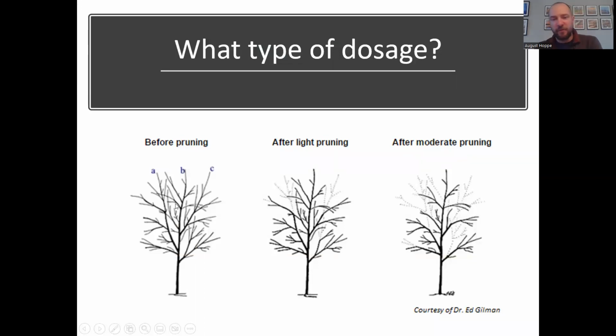Here's a good example of what it looks like after some light pruning or moderate to heavy pruning. So we have our ABC, our 3 codominant competing leaders. In the middle one, we have done reduction cuts. We've cut those back. Still lots of tree remaining here, but you can see with our third picture that this was definitely more aggressively done. There's some more removal cuts going on onto this one.